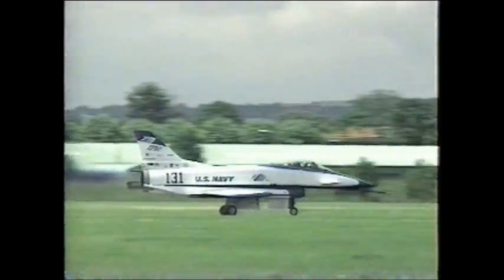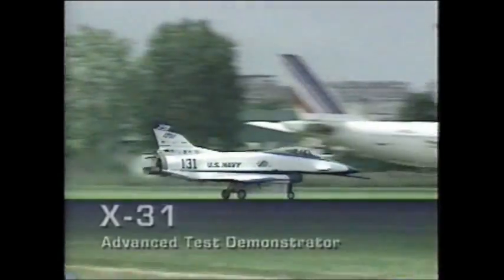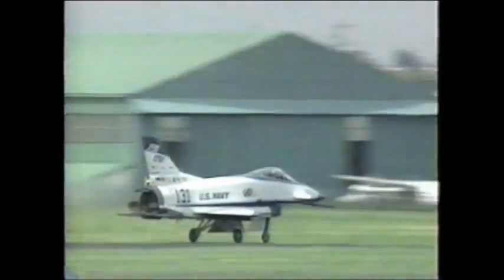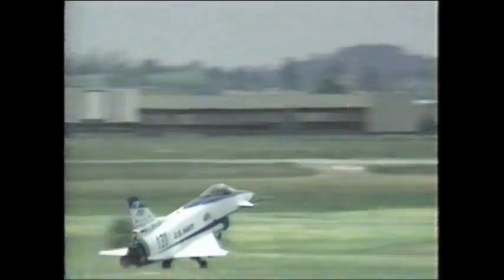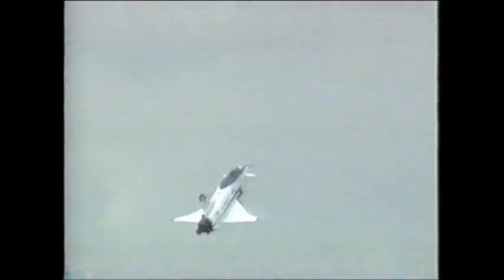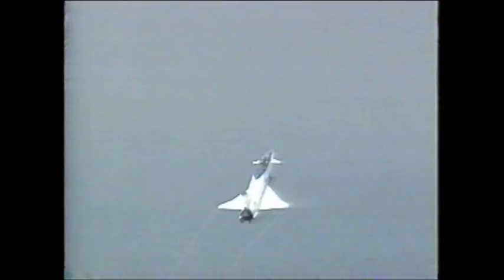The other approach to thrust vectoring is used in this advanced technology demonstrator, called the X-31. The X-31 was developed jointly in the early 90s by Germany and the United States to see how far fighter maneuverability could be expanded. By placing paddle blades in the engine exhaust and using advanced fly-by-wire controls, the X-31 achieves unprecedented maneuverability.